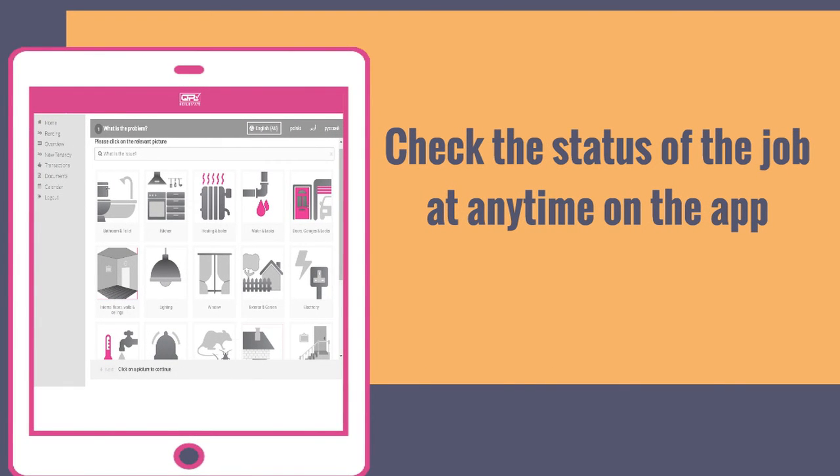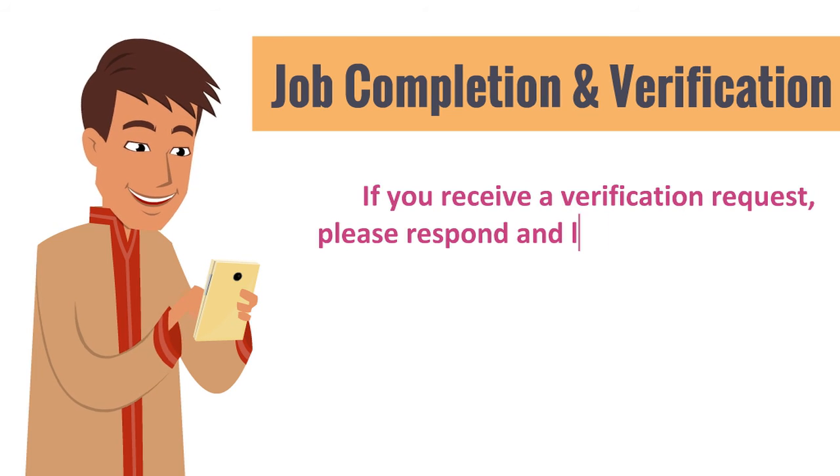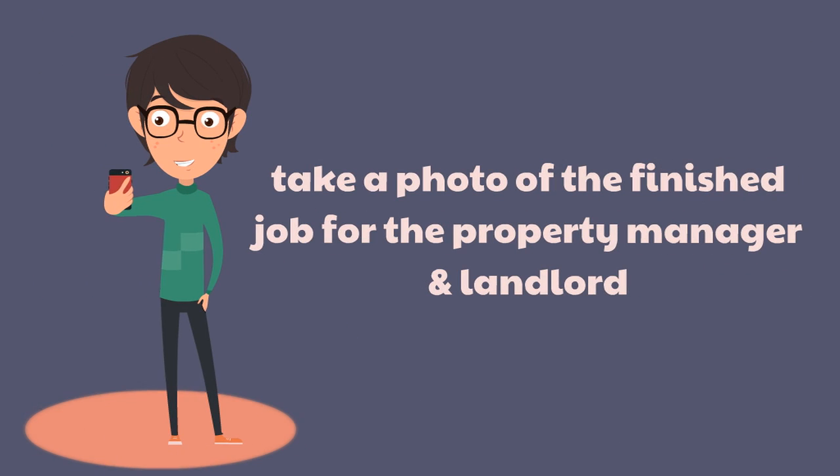Once a maintenance issue has been attended to, you may receive an email to advise you that the trade supplier has informed us that the job is complete. If you receive a verification request, please respond and let us know if there are any issues with the work that has been done. You can confirm completion either using the app or the email link. Please attach a photo of the finished job for the property manager and landlord.